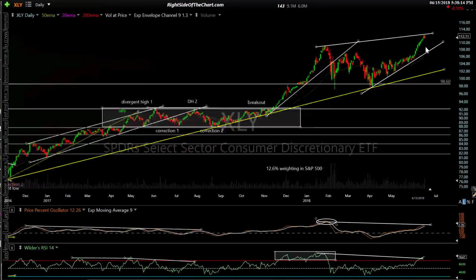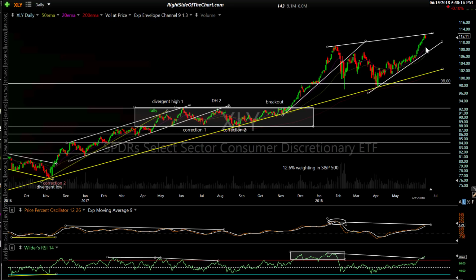But what I think will happen in the coming weeks, I think sooner or later we're going to have a big bearish engulfing candlestick that's probably going to wipe out anywhere from a week to 3 weeks or more of trading in XLY. That's my guess. I've seen it before, and it's just my read on the chart. We'll see what happens, but I wouldn't be chasing this one, nor would I be chasing Amazon here.